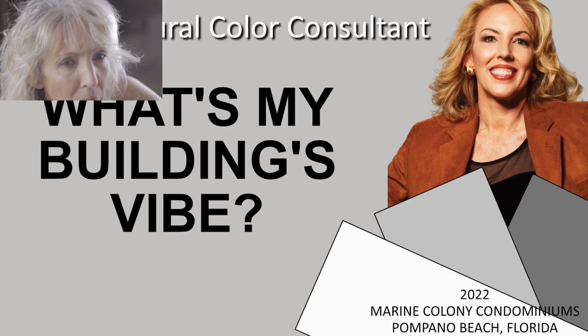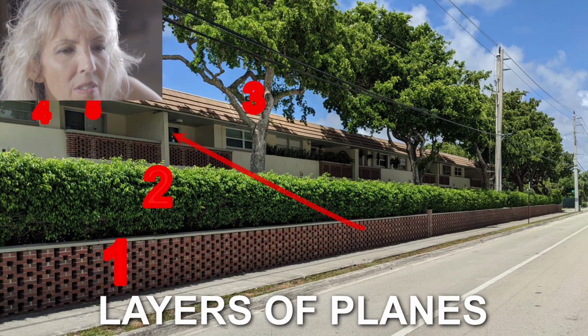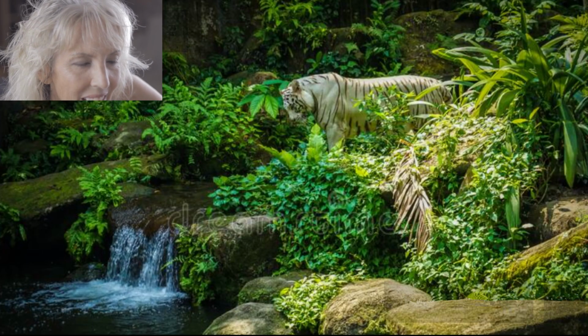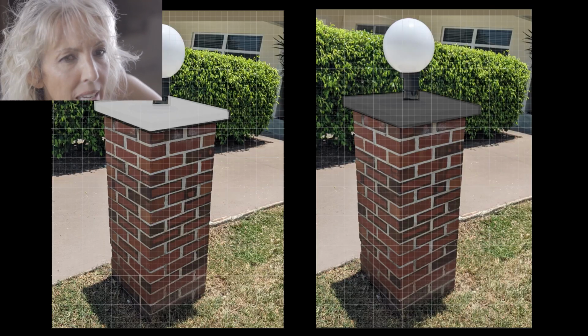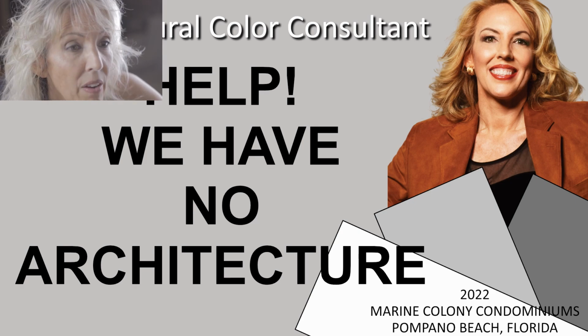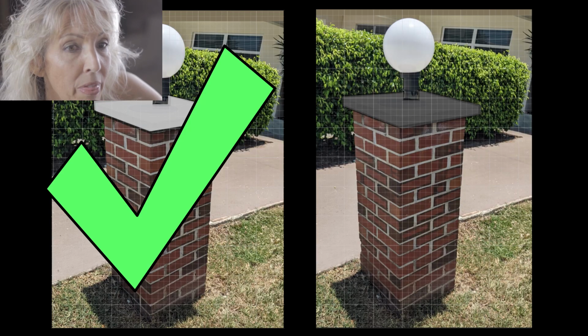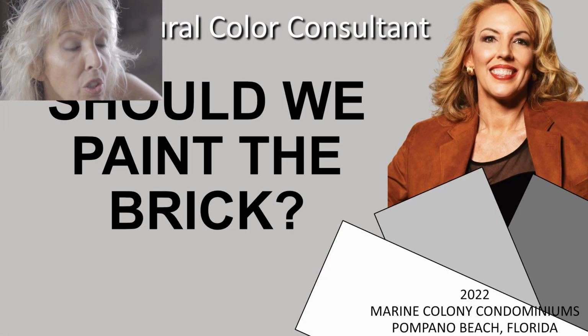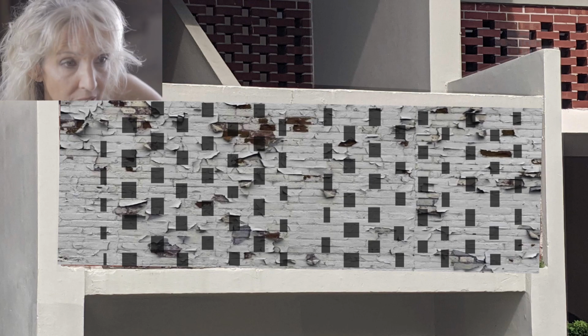We also learned from the video, What's My Building's Vibe? The building wants to set back and be layered and be nestled into the land. And number three, the brick is the buddy. We want to accent the brick because in the video, Help We Have No Architecture, we learned the brick is a very important feature on the building. And in the video, Should We Paint the Brick, we learned that the paint would not do it justice.